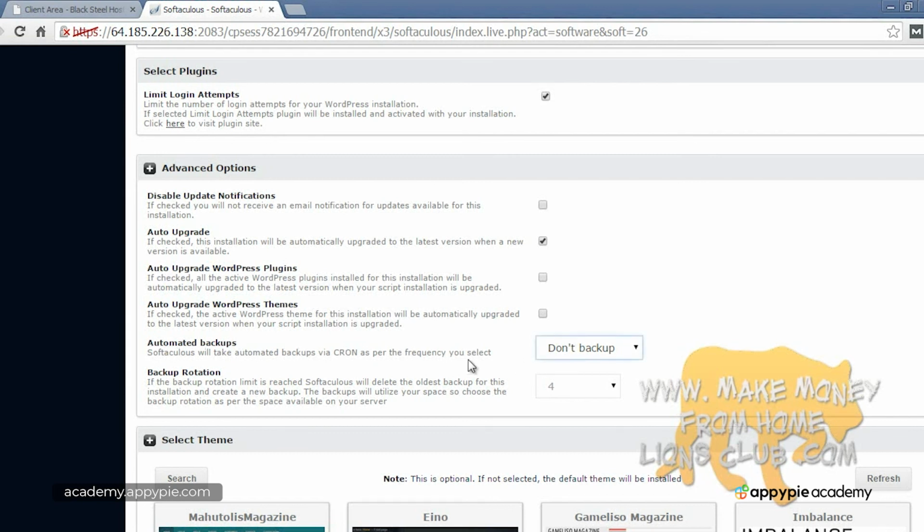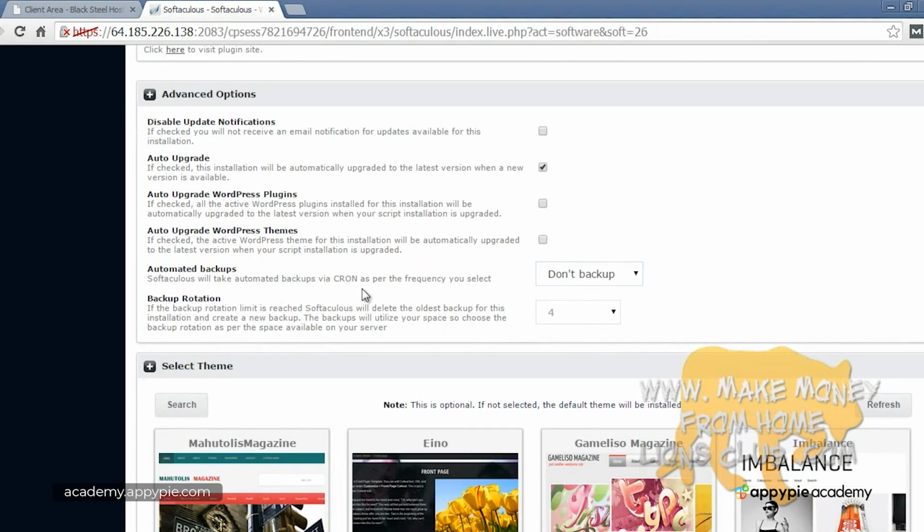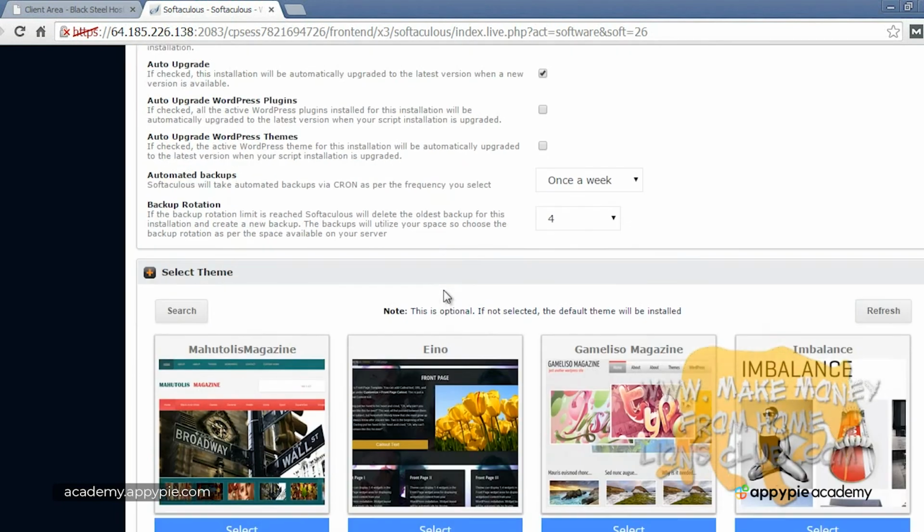Automated backups. I don't know where these backups go. Maybe they're emailed to you, but either way, they'll definitely be free. So it might not be a bad idea. Why not? Once a week is fine. Backup rotation. Okay, so how many you get before they delete? Oh, so they're not emailed. I guess they're in the system somewhere. This is a good setting. Once a week up to 4, so you get up to go back a month. I'm not really sure where these go, but I suppose if something happens, it could be something to look into. So you may as well have it if it's being offered.